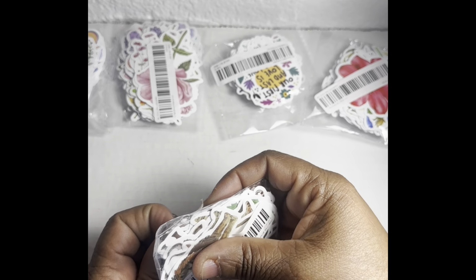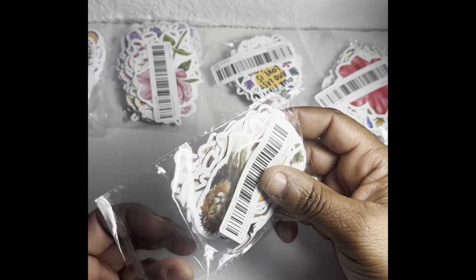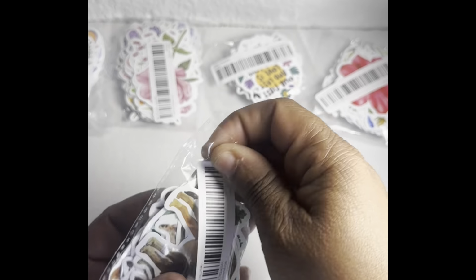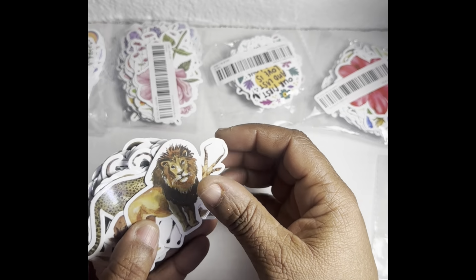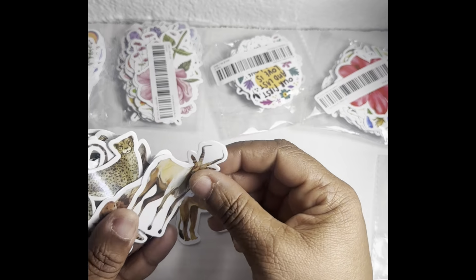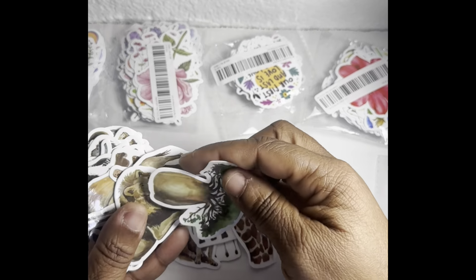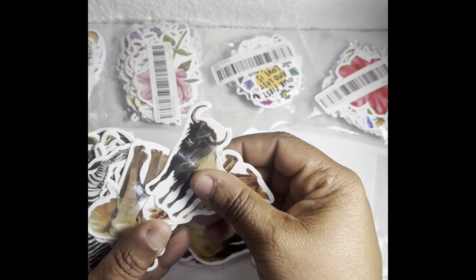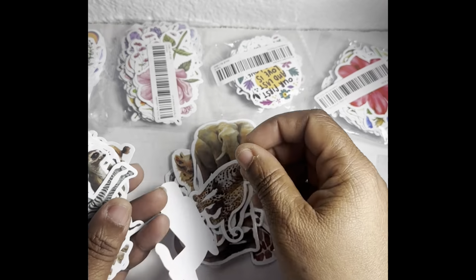And let's see if I can get this. Oh my God. Get this open. Okay, here we go. I just want to look through them real quick. Ooh, my lion. That's basically really what I wanted. Cheetah. And I wanted an elephant too. Ooh, I got a nice little tree. Another lion, yes. Giraffe, zebra, rhino, buffalo. I ain't crazy about this. Ooh, that's what I wanted. Elephant.